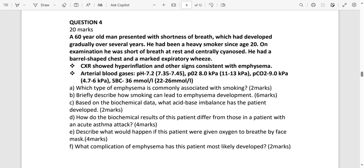On the blood gas, you can see the pH is low. Partial pressure of oxygen is also low. That's 8. The normal is 11 to 13. Partial pressure of carbon dioxide, we can see is high. And then single breath, the SBC, single breath count, is 36. Normal 22 to 26. So that's high.